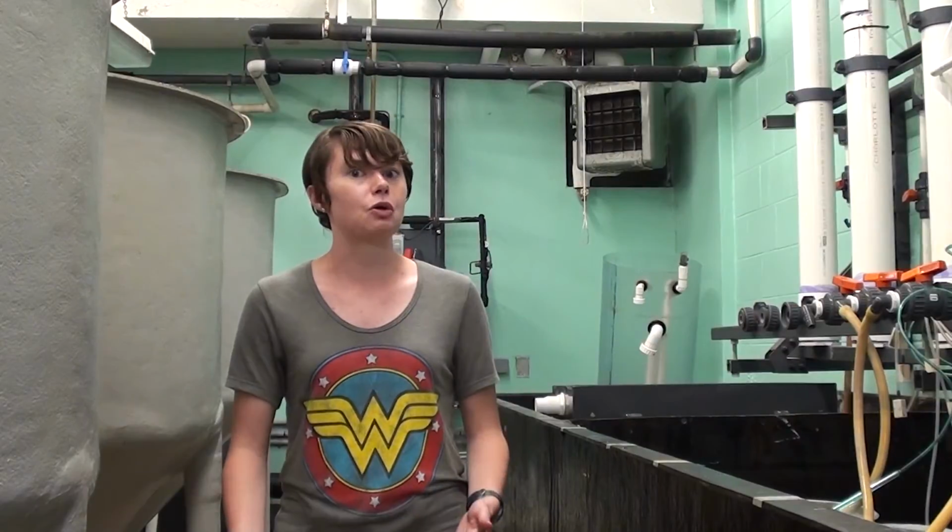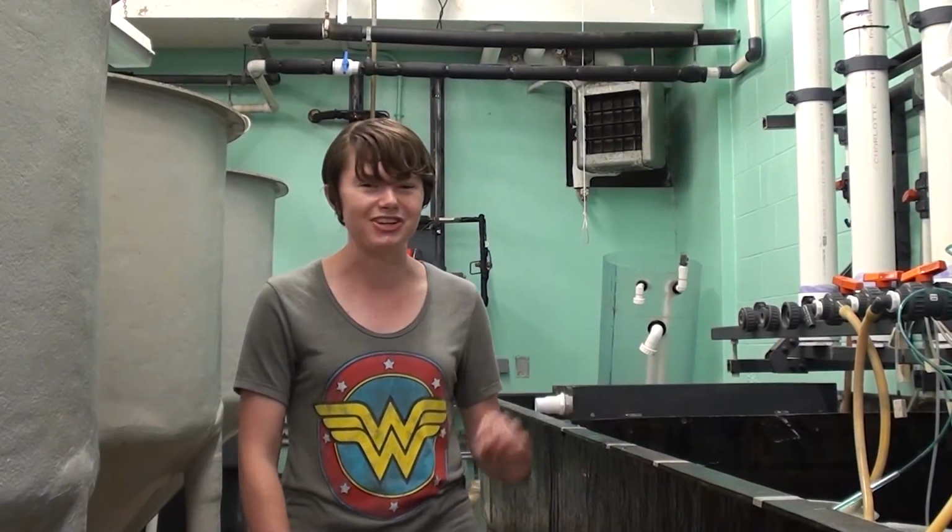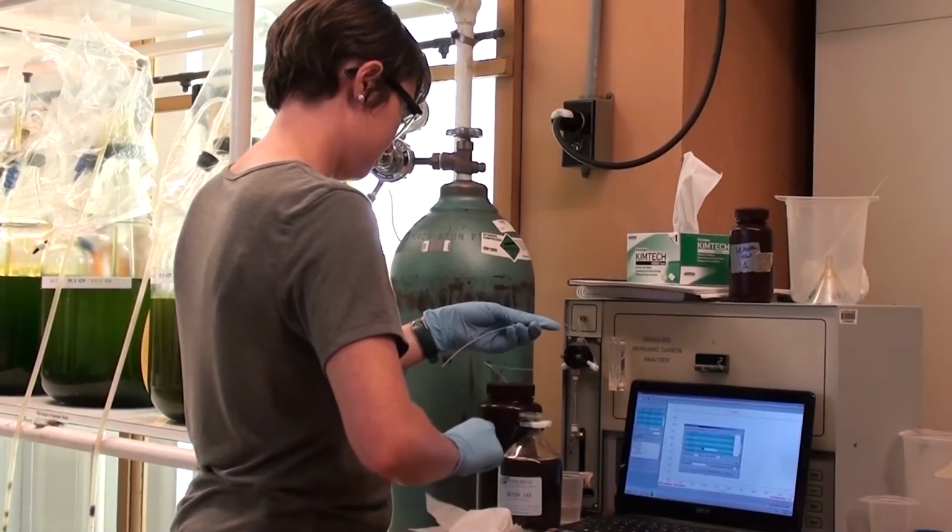So I've learned a lot of how real science happens, in that you don't just come in with one project goal in mind and it all works out. There's always changes that happen and you have to adapt to that, just like these oysters are adapting to different CO2 conditions.